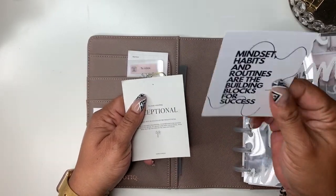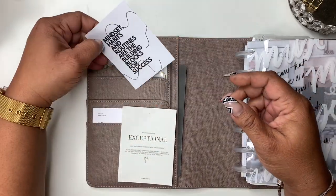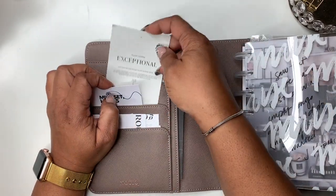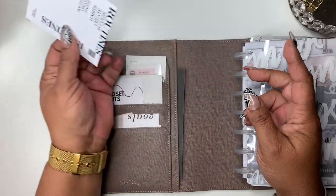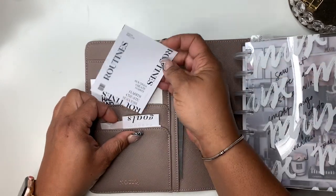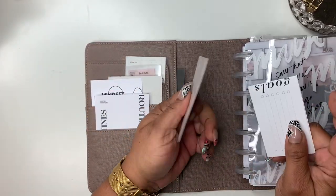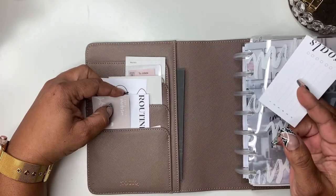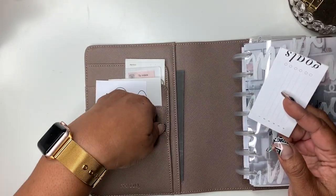This journaling card is in this month's sub box, so I decided to stick it here. And then this exceptional card is by Cloth and Paper. This is another card that's in our sub box this month of February, and it's just all about routines and just a reminder to keep a routine in my budget planner. And then here's one of my business cards, and I keep them in here in case I have my business planner out, which I don't. And I had a stack of them in here, but I was getting low, so I started putting them in orders. Let's see what else we got here.